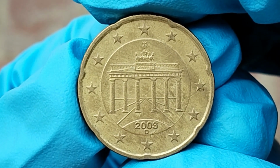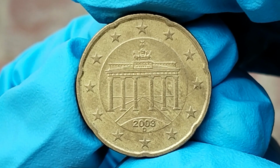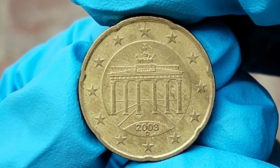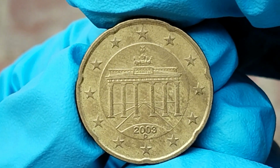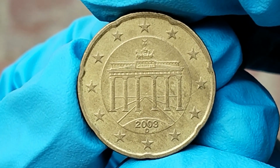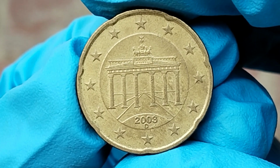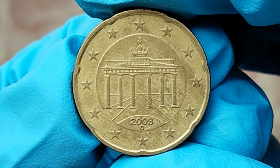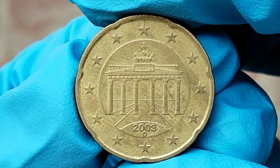First, let's talk a bit about the euro itself. Germany adopted the euro in 2002, and by 2003, coins like this 20-cent piece became the common currency in daily use. The transition from the Deutsche Mark to the euro was a significant historical event, not just in Germany but across Europe. And that's one of the reasons this coin holds special value. It represents a key moment in Europe.